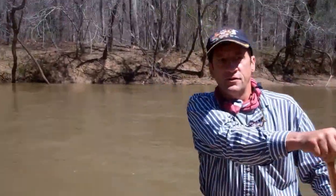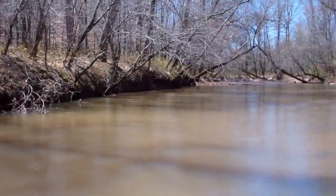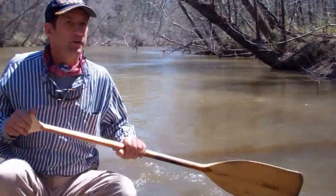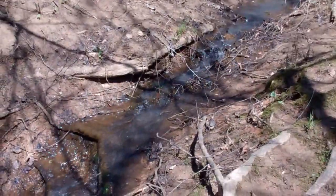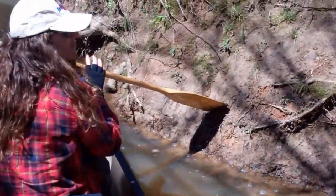At 3 miles, Duncan Creek comes in on your right, and it's a big stream. It's about the same color, very similar color to the Enoree, but it's a major tributary about 30 feet wide itself. Side streams like this feed into the Enoree River, giving a little water song to the waterway.